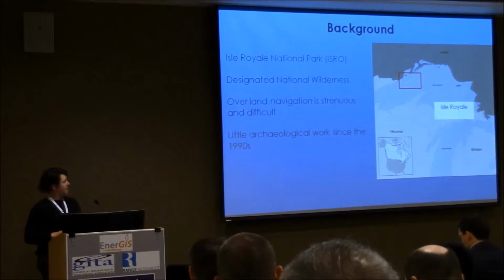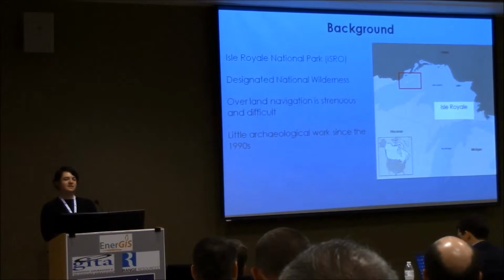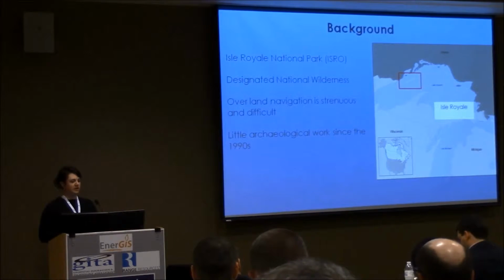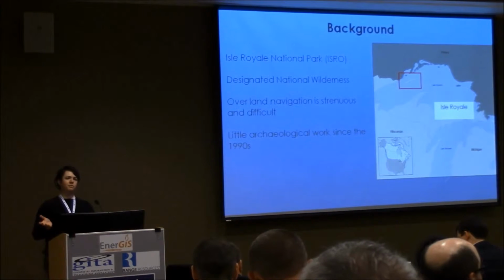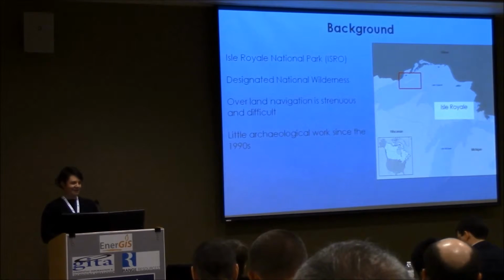So this is Isle Royale National Park. It's pretty much as far north as you can go. It's located about 15 miles south of Thunder Bay, Ontario, but it's part of Michigan. It's a national park. It was designated in the 40s. It's also a national wilderness, 100% wilderness, so no motorized vehicles. Very little development on the island, really just enough to support scientific housing for biologists and archaeologists mostly. Some of you might be familiar with the wolf-moose predator-prey study that's gone on up there for about 60 years. That's usually what most people know, but there's a lot of archaeology up there too.